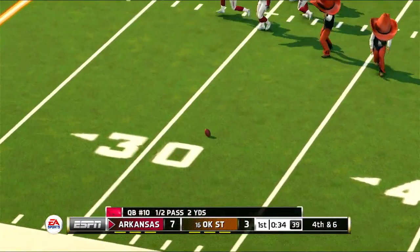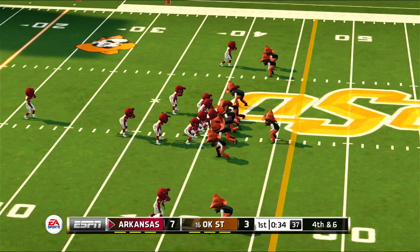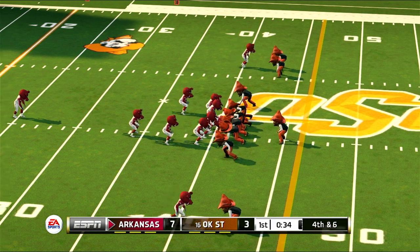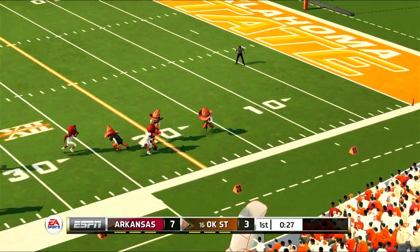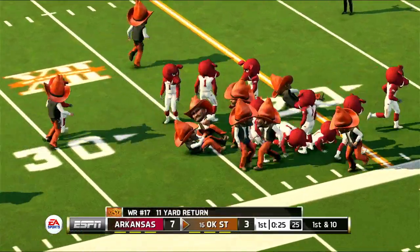Pass incomplete. That'll make it fourth down, and they're going to have to punt. Great hold by the defense. They were expecting the pass play, and they defended it very well. He gets it away, and this is a really nice punt.